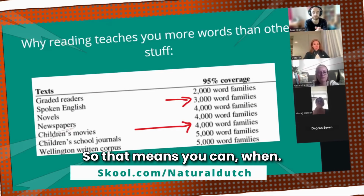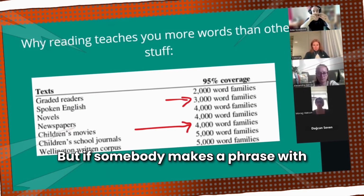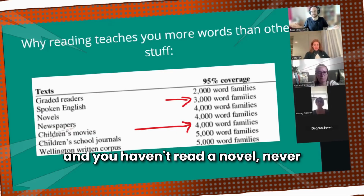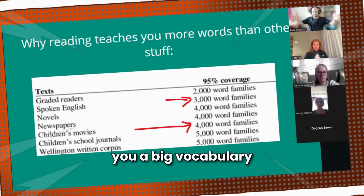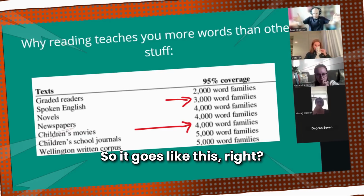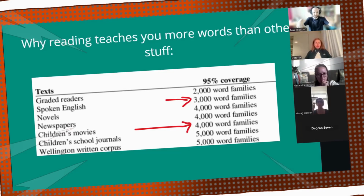Right? So that means when other people use words that you found in a novel, you can understand them. But if somebody makes a phrase with one novel word in there, let's say, and you haven't read a novel, never in Dutch, then you won't be able to understand that sentence, right? So therefore, reading gives you a big vocabulary to understand people and to speak. So it goes like this, right? Reading gives you a big base. You understand this much. You can say this much.